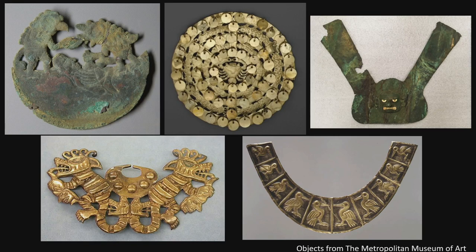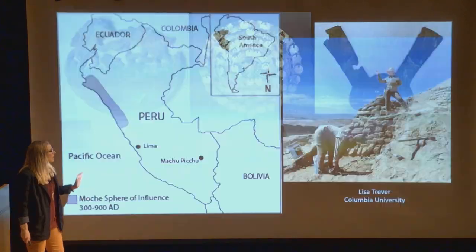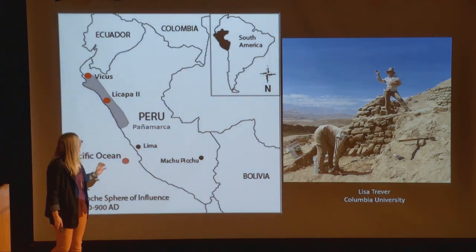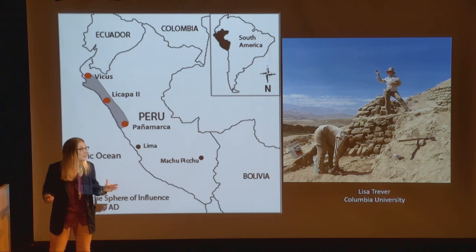So I'm really excited to continue this project and try and understand from the north. But this kind of plays into, so that's my project up in Villacuz. Already did this work in the heartland. And now we're going to Pañamarca. This is where the murals are.